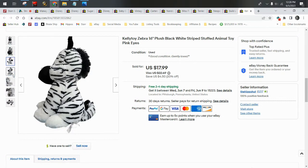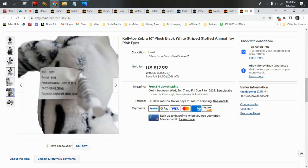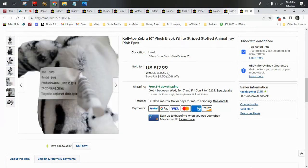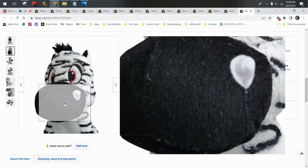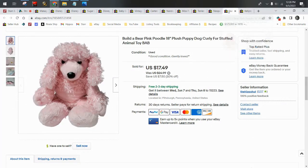This is just a cute zebra. He's got pink eyes, or she's got pink eyes, and was just a little bit more unique because of that pink in the eye. Zebras aren't that saturated either, so there's not that many of them on eBay to compete with.